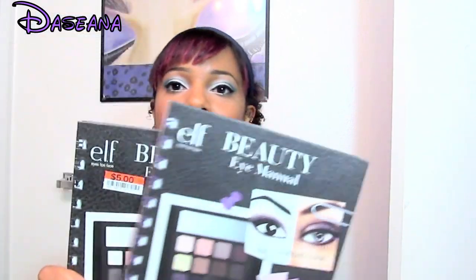So this was $11 at Target. The last of my makeup products that I've gotten are these e.l.f. palettes. These are the Beauty Eye Manuals from e.l.f. I got two of them. One is the Everyday Eye Edition. This one's the Smoky Eye Edition.